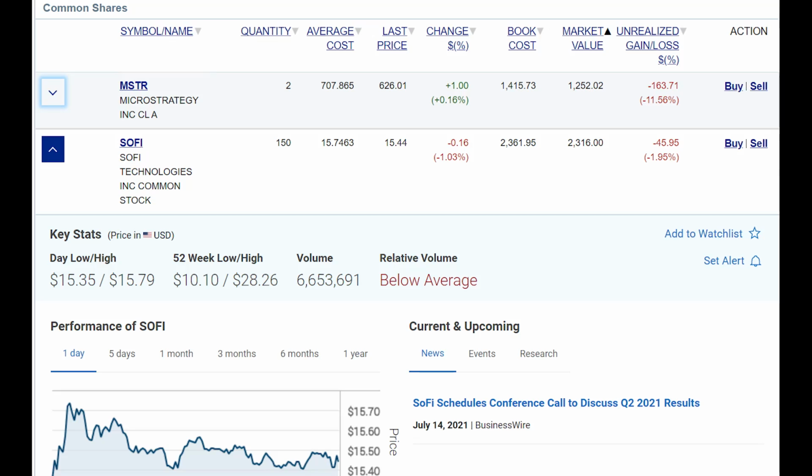I know Robinhood has way more users and I understand that, but then again, I could say that SoFi maybe has a higher headroom to grow because they have fewer users. So I don't know. I like SoFi more. That's what I'm trying to say. Anyways, I have 150 shares of SoFi with an average cost of $15.75, and I'm down ever so slightly on it right now, but I'm not worried. Again, I'm holding this for the long term this time.